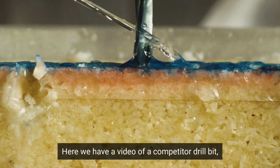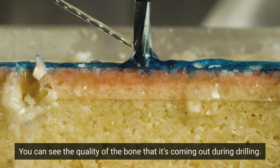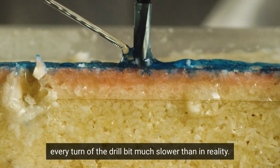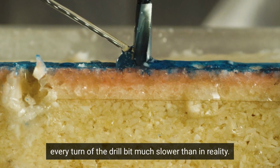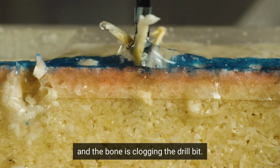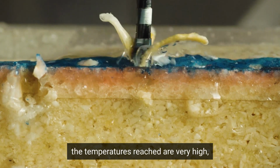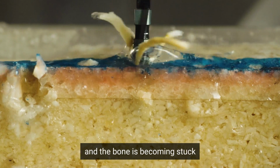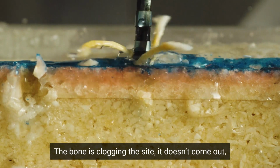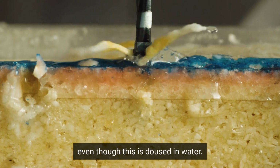So here we have a video of a competitor drill bit, the Peled drill bit in particular. And you can see the quality of the bone that's coming out during drilling. So we have a slow motion video that allows you to see every turn of the drill bit much slower than in reality. You can see that now this is maybe past 10 millimeters deep and the bone is clogging the drill bit. If you see the darker yellow, it's an indication that the temperatures that are reached are very, very high and the bone is becoming stuck to the drill bit due to these high temperatures. The bone is clogging the site, it doesn't come out, and the heat production just continues to increase even though this is doused in water.